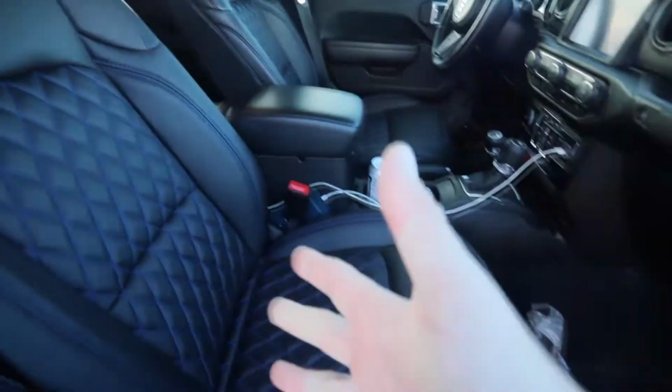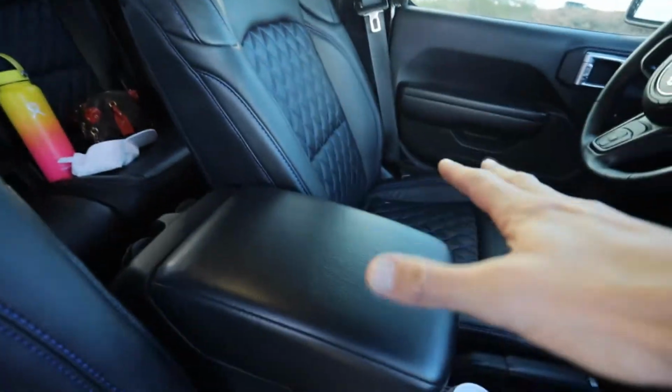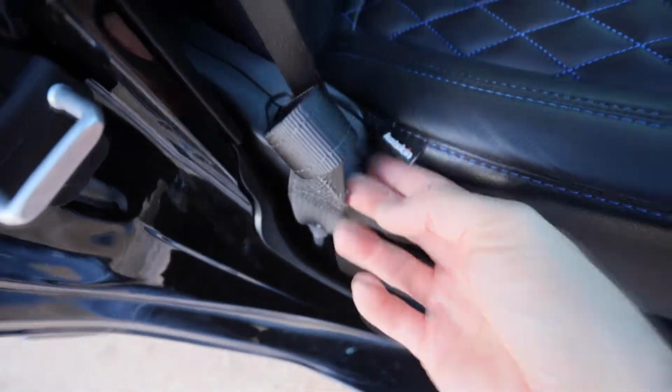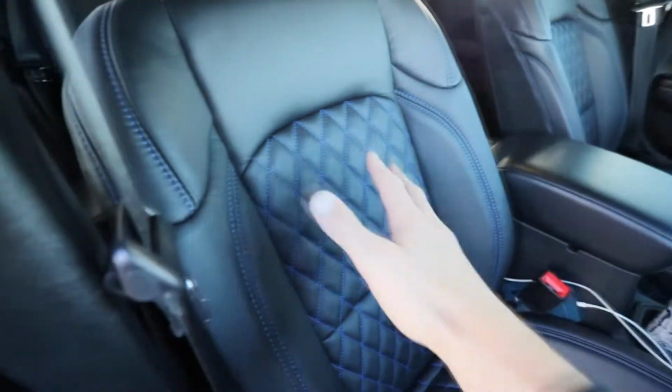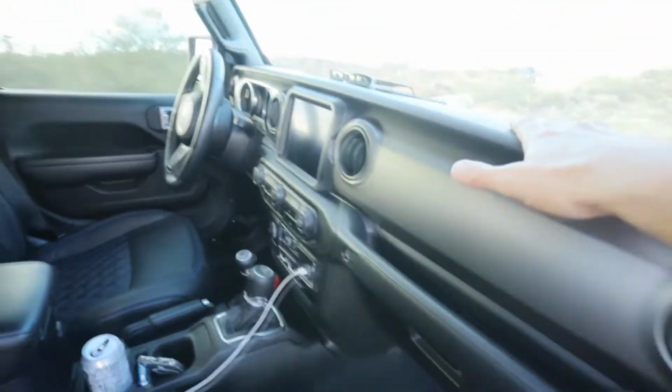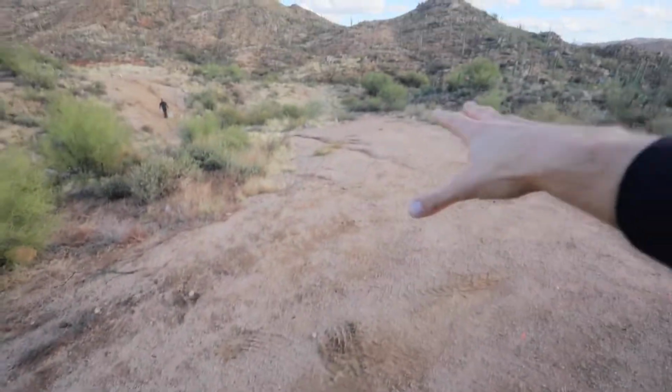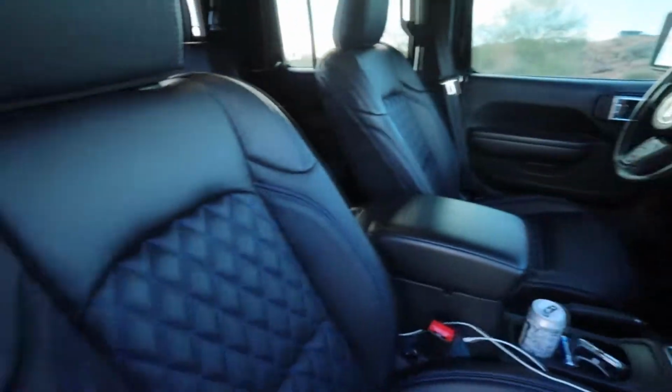Let's go. So obviously, as I've mentioned in my other videos, one of my favorite things about this is the leather interior made by Catskins. It is insane. It's holding up, very durable. The interior is brand new. Biggest screen, heated seats, heated steering wheel. It's kind of chilly outside, as you guys can tell. We went over a little bit of rough terrain. This thing handles it like a beast, but I absolutely love the interior of this Jeep.